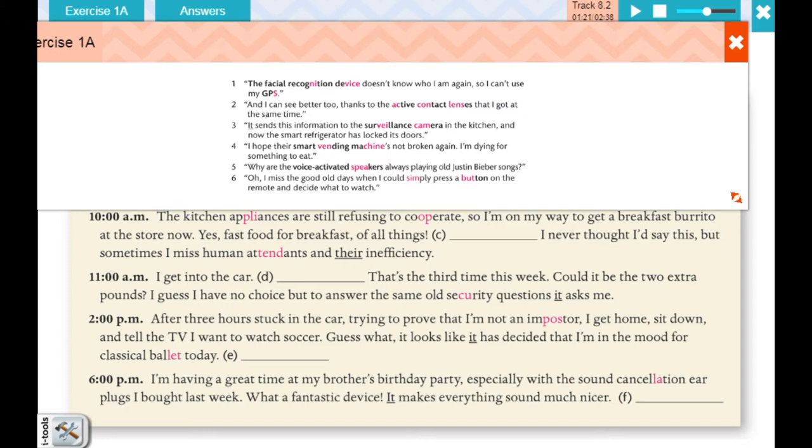The guy here is complaining about a problem that is very common to see. Vending machines with technological problems. They get broken, maybe. So letter C is number 4. The guy says, I hope their smart vending machine is not broken again. So the vending machine was broken. And the person here is saying he's dying for something to eat. Remember, the refrigerator is not cooperating? Yeah. All right. The kitchen appliances. Appliance is another name for device, electronics products that we have in our house, you see?